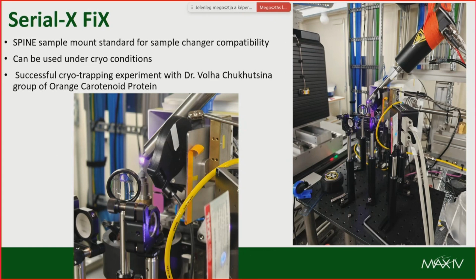One example where we also recently used serial X was when we did cryo trapping with Dr. Olga from Amsterdam with orange carotenoid protein. So with our setup, we could very nicely bring our nanosecond laser and shine it onto their setup. They needed to cool the crystal at -30 degrees and then shine it for 1 hour with the laser before we could do data collection. This is when we were just aligning the laser to see that it's on the whole chip. One thing that we also have with this type of laser is that we can have a big spot and also a small spot, because this is 5 millimeters in size, so it's quite a big chip.